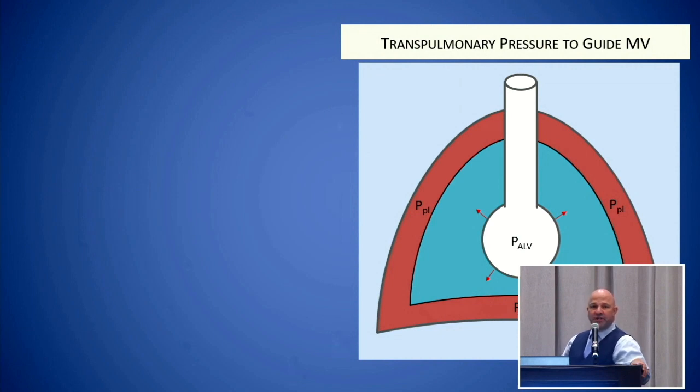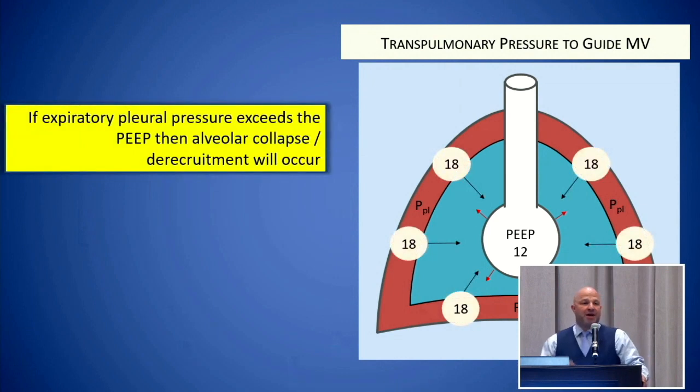It's so underappreciated, the contribution of the chest wall and the pleural pressure. And so this is how we use it. Essentially, if you have a PEEP of 12 sitting here, and we then measure the pleural pressure to be 18, the 18 surrounding the outside of the lung is pushing in, whereas the PEEP of 12 on the inside of the lung is trying to hold it open. And clearly here, the 18 is going to win, and you're just going to have massive atelectasis everywhere, and you're going to be struggling with your mechanical ventilation strategy, whatever it is.